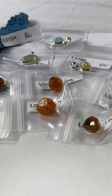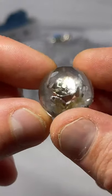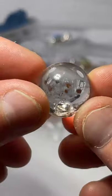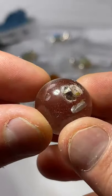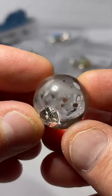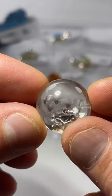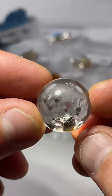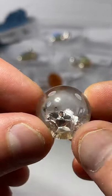What's next? All right, so this is super cool. This is pyrite and quartz. Super clean quartz, very nice sphere. You can see this is a dodecahedron of pyrite on one half and on the other side. This particular find, on the other side, it's flat with this little nipple or knob or something. And it's really cool. This one's super clean, so it magnifies that really well.